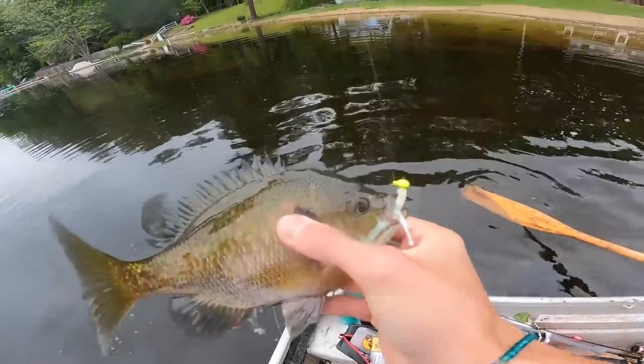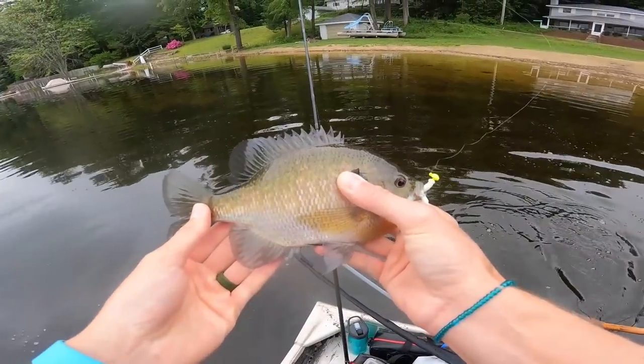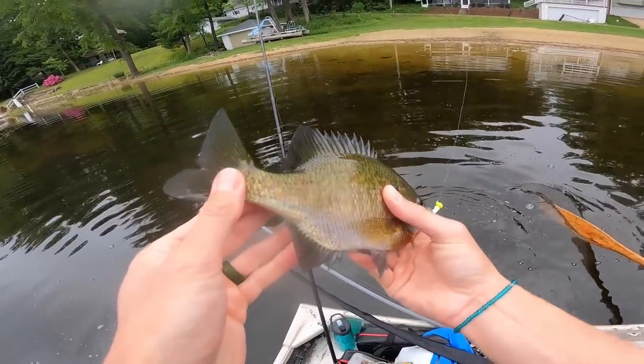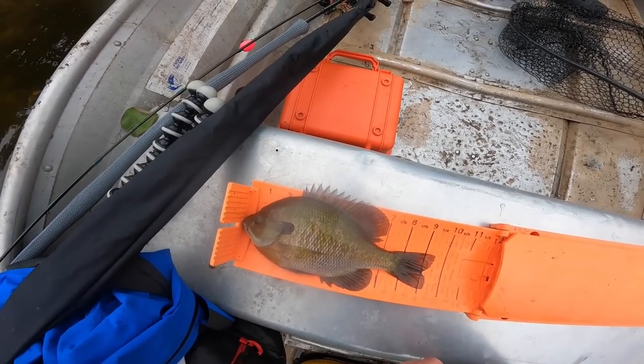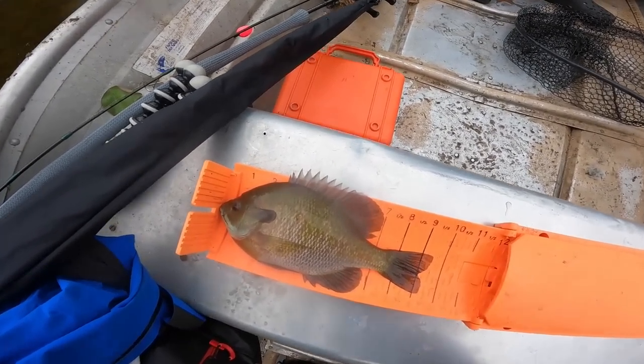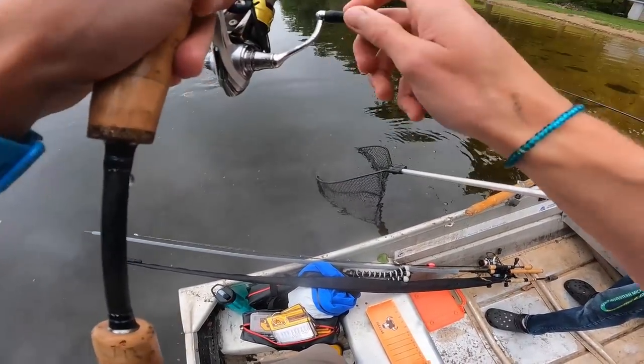Oh, God bless you. God bless you, Donkey Kong. Looky there. That's 9.5. One of my biggest for the day. 9.5, my friends. Yeah, that's a really nice fish. And he's got it down his gullet, dude.